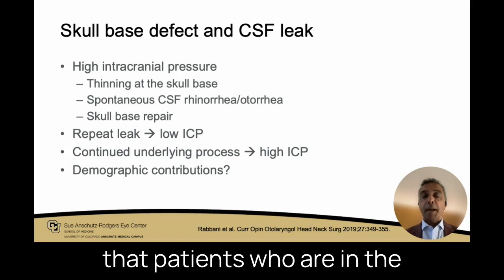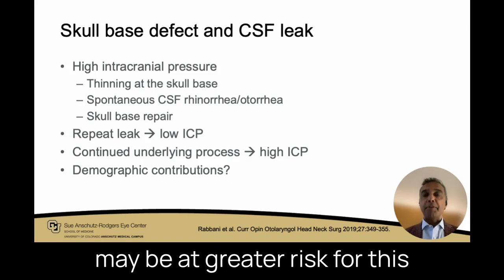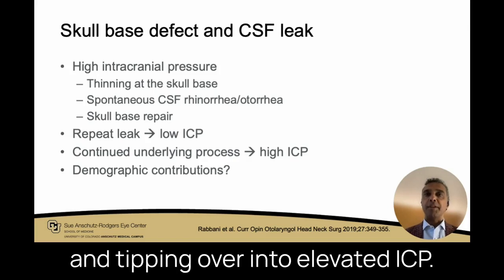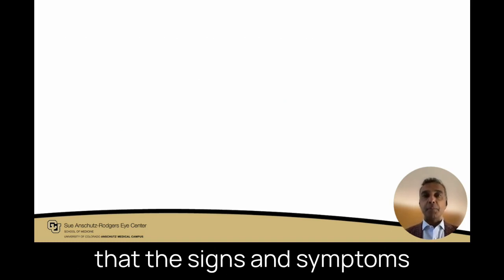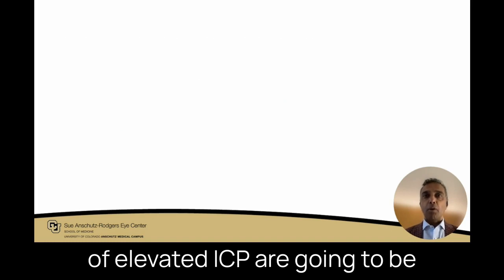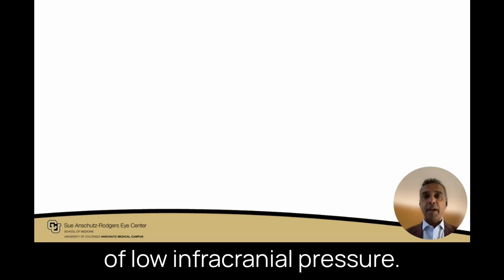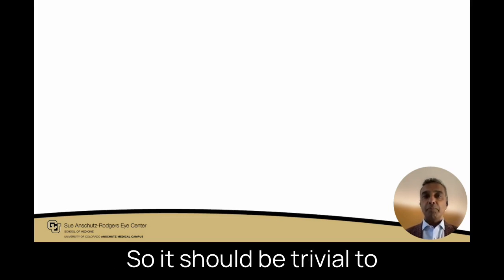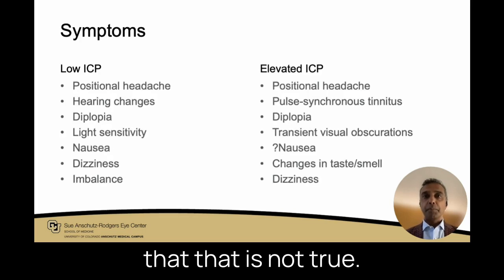And I already mentioned that patients who are in the demographic for idiopathic intracranial hypertension may be at greater risk for this recurrence of the ICP disorder and tipping over into elevated ICP. Now, a logical person would think that the signs and symptoms of elevated ICP are going to be profoundly different than those of low intracranial pressure, so it should be trivial to differentiate them, right? Well, we all know that that is not true.